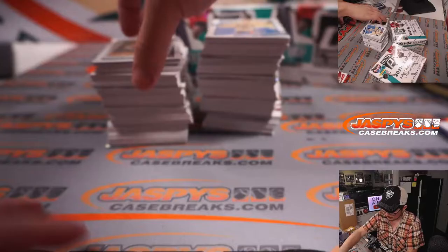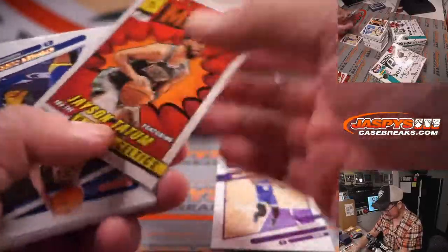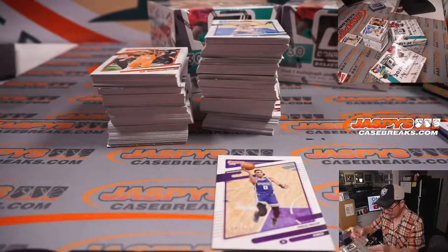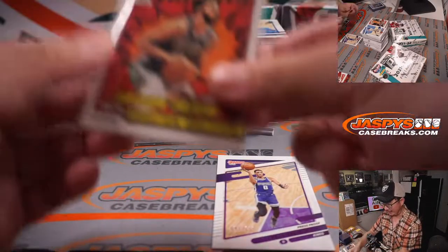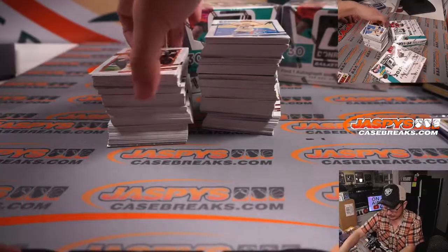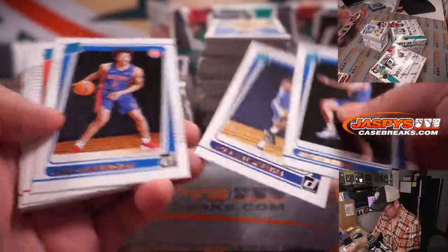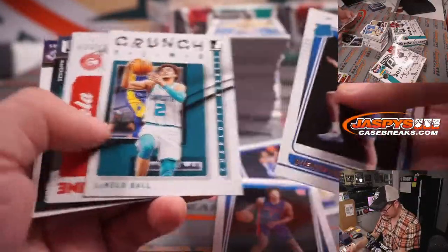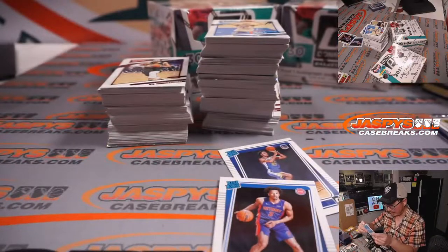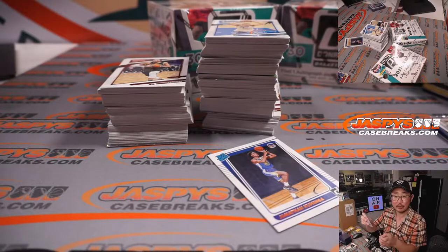Another Josh Giddey. Tyrese Haliburton to 199, still Kings edition there. Here's a press proof, Net Marvels, Jayson Tatum. He's been playing really well. Celtics in general have been playing really well. We got a Scottie Lewis to 199, or 149, that is. Cade Cunningham Pistons, that'll be for Greg.